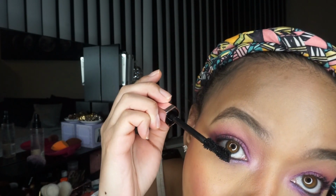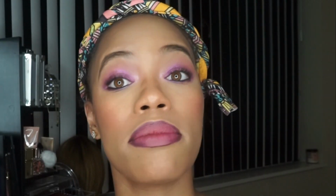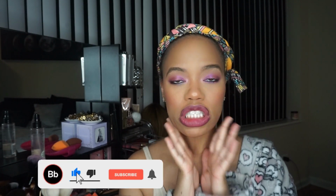Let me tap that bottom lash. Oh shit, the lash tapped me. Oh my gosh, I don't have lashes. This is crazy. What y'all think? I'm gonna apply some hair, put a little perfume on, make myself feel good, feel like a dime. What do y'all think? I'll be right back.